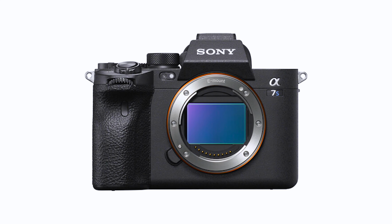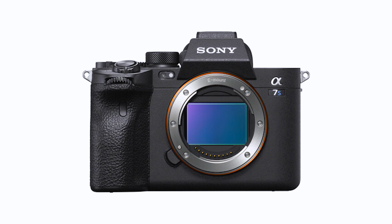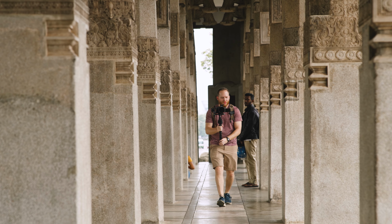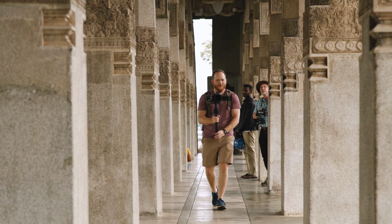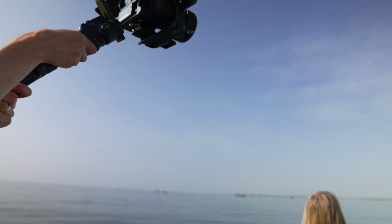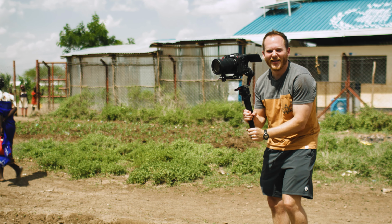Let's start with the camera body. The a7S III is super light. It can easily fit into any camera bag, and it easily slides on a gimbal even with a large lens. If you move into cinema cameras like the FX6, it becomes slightly more burdensome to travel with. Or say the C70 by Canon, it proves slightly more difficult to balance on a gimbal.